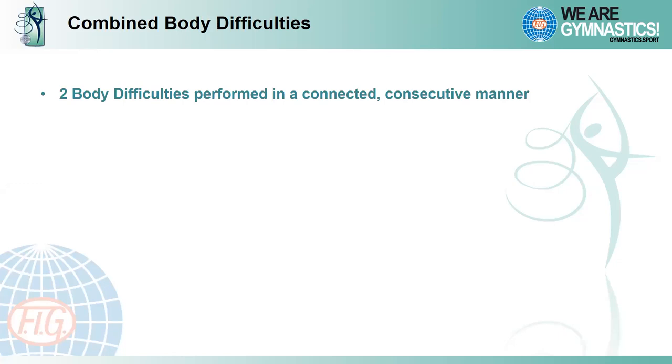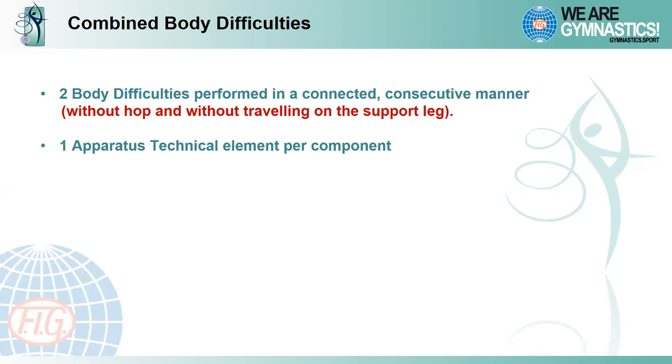Okay, the combined body difficulties. We have two body difficulties performed in a connected consecutive manner, without hop and without traveling on the support leg. One apparatus technical element per component. What does it mean? It means for every difficulty, we must have one apparatus technical element. So for the combined body difficulty, we have the value of the first one plus the value of the second one.